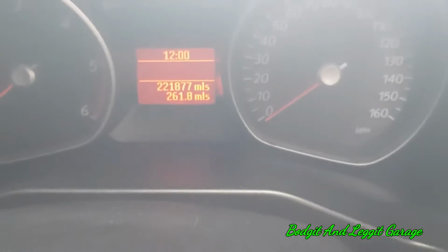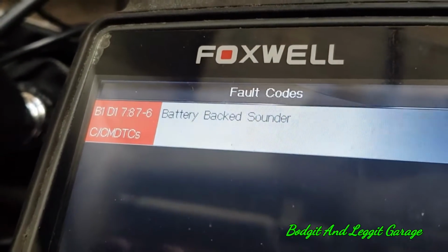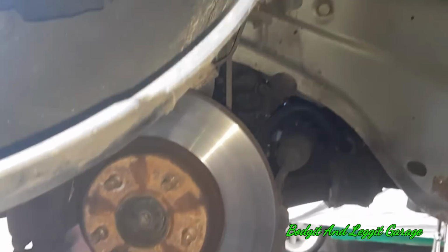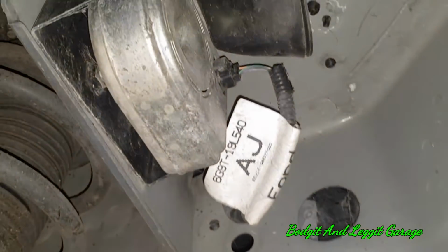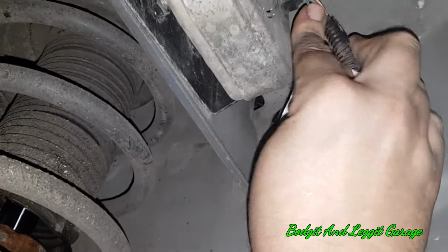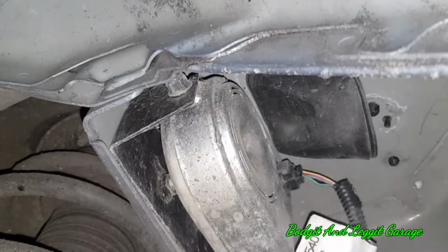So let's get this on the lift and let's see exactly where it is, and we'll do the testing we need to do. Right, so I've taken off the wheel and the wheel cover on the passenger side, and as you look right underneath here, there it is. There's our three wires. So we've got a power, ground and a limb. Now we'll check them in a second, but there's two 10mm bolts either side of it.